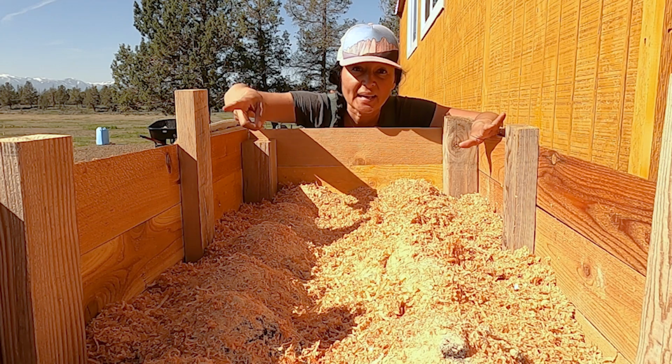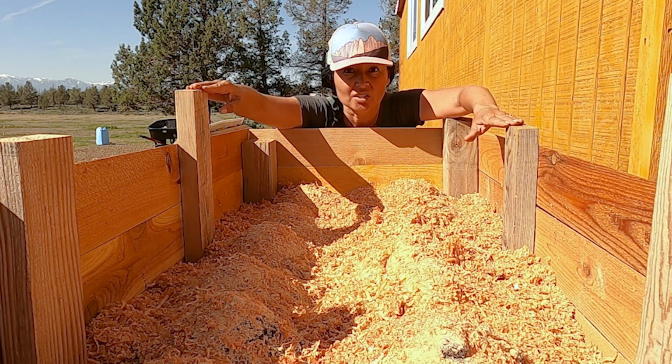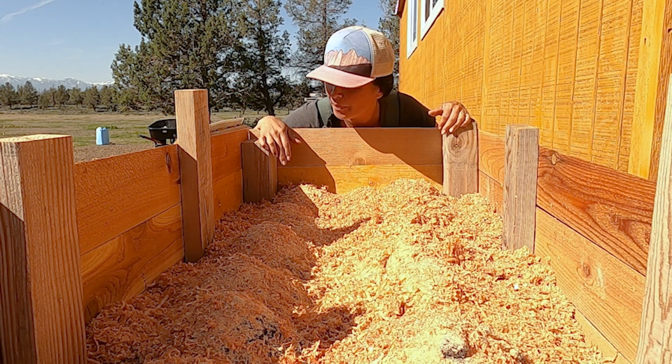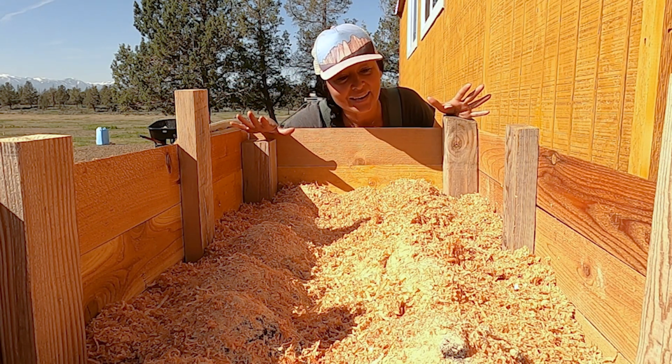If we need to, we'll go ahead and add an awning, and that's why these are still raised in case we have to attach some PVC pipe and some wire. I don't know, we'll figure that out, but we'll cross that bridge when we get there.